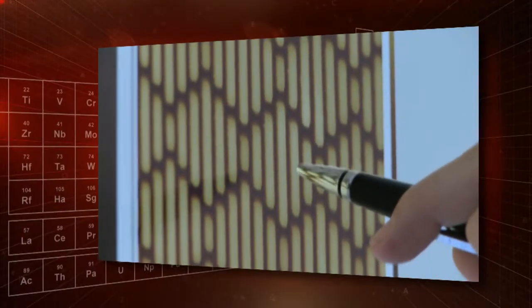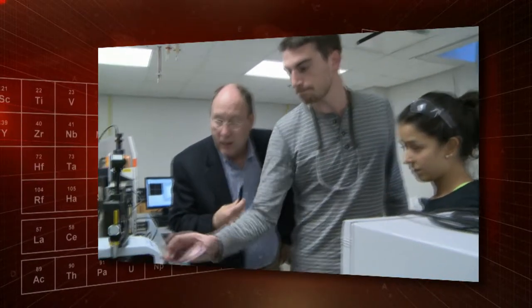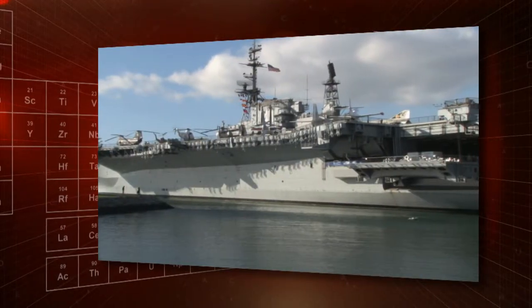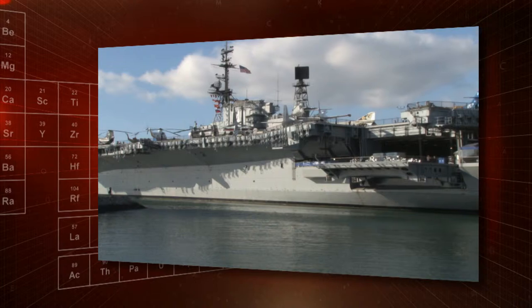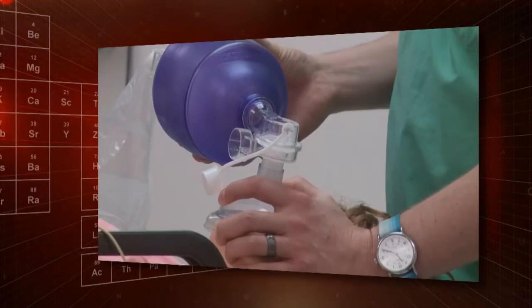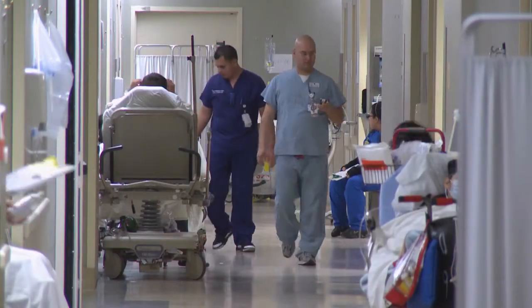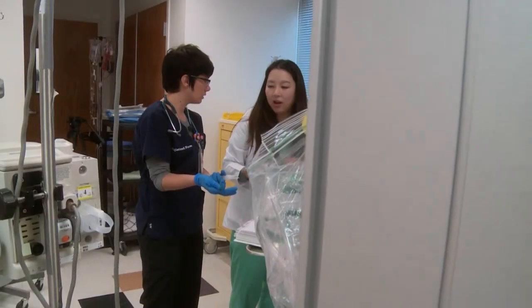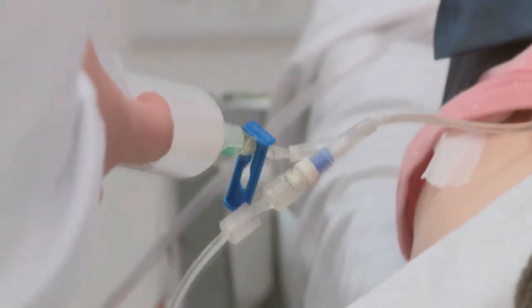Call it synchronicity. More than a decade ago, a Florida scientist embarked on research for the U.S. Navy that was intended to make the hulls of warships more efficient. Today, what he discovered is being used to make hospitals cleaner and safer. A recent outbreak of drug-resistant bacteria in several U.S. hospitals has experts looking for solutions.